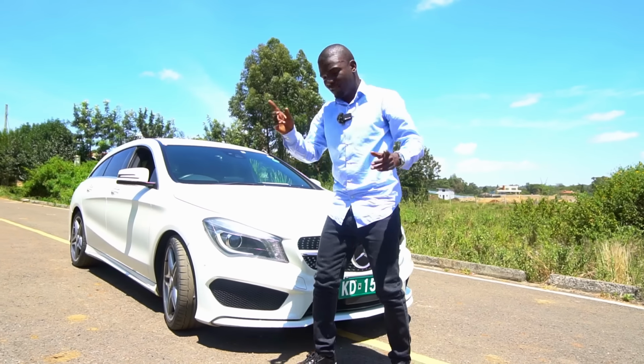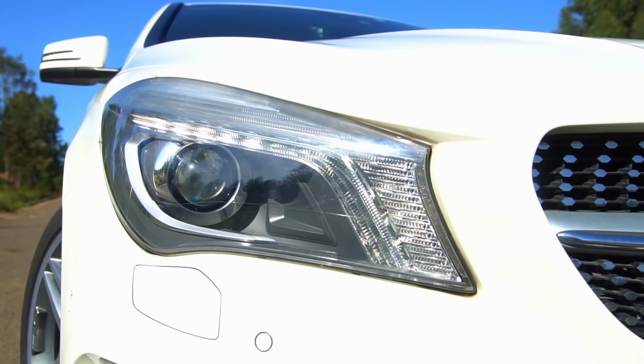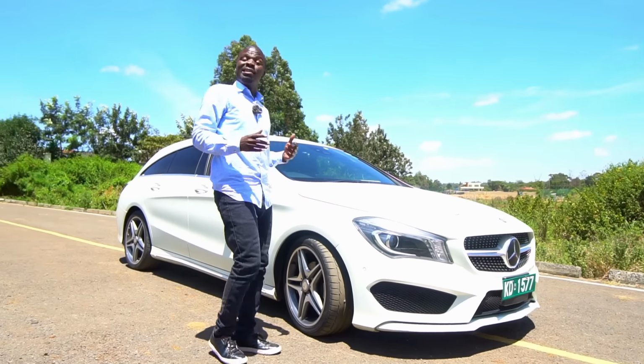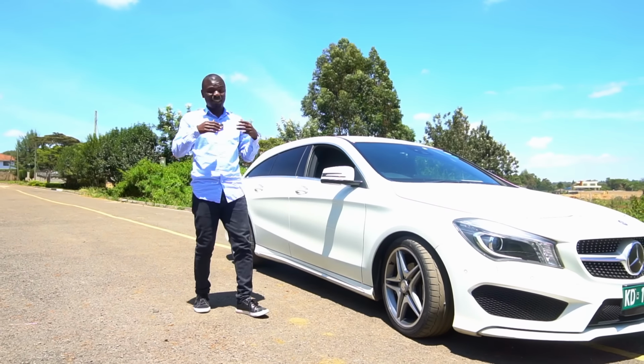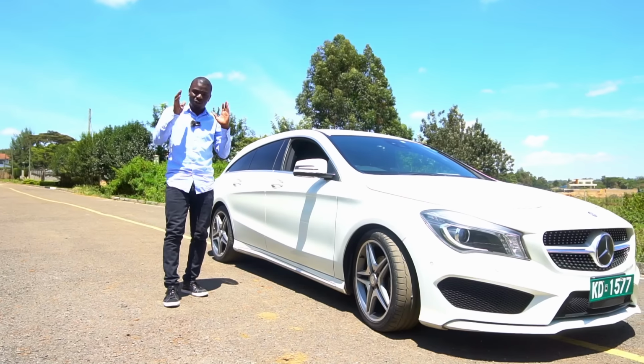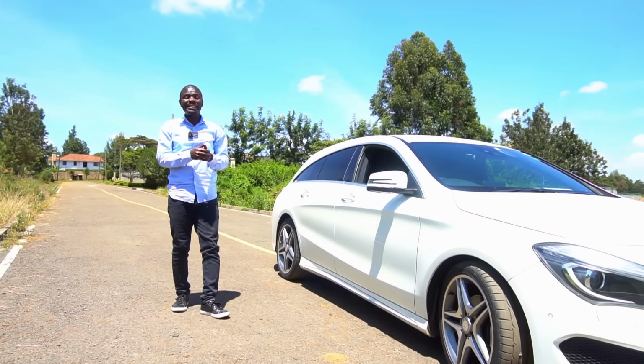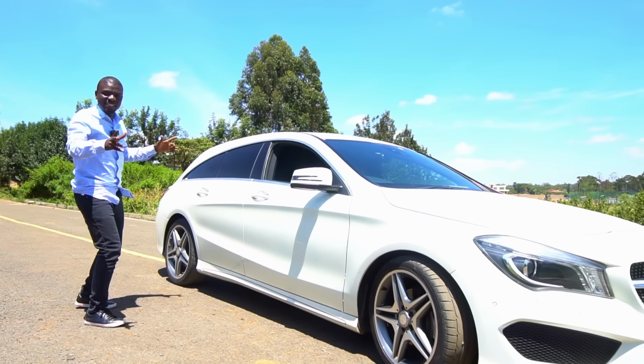What do you get? Of course, I won't forget, you have your normal HID headlights with an LED strip to give you better and awesome illumination at night. I love Mercedes-Benz for how they just make sure that on the road, you get what you deserve. So when it comes to the side profile of the Mercedes-Benz CLA, and this particular one is the CLA 180, the design language, as I say, this is a shooting brake.